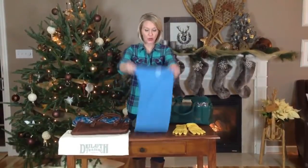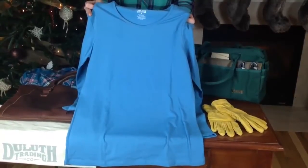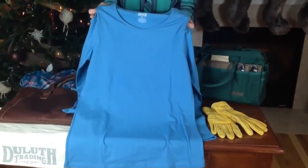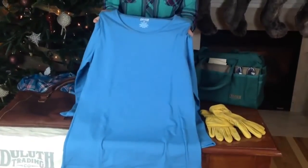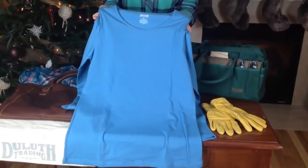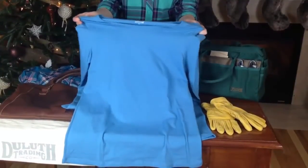The Women's No Yank Scoop Neck T-Shirt, long-sleeved. I love the trim fit of this shirt. It's great for layering under stuff or wearing by itself. I typically wear a small in Duluth shirts, but I ordered a medium in this one due to the trimmer fit. This shirt is cut a bit longer than regular tees, so you won't bare your derriere when you bend. It's got a 95% cotton, 5% spandex blend, which gives it flex, but keeps it cling and creep free.